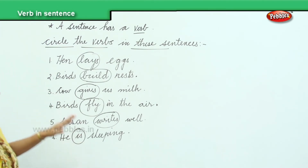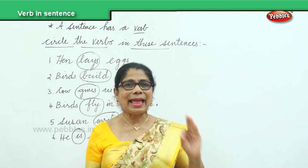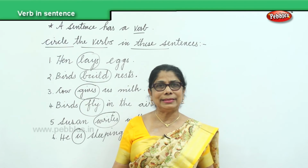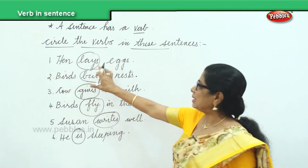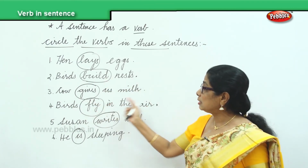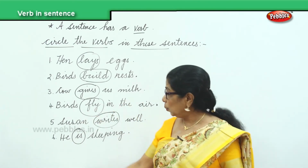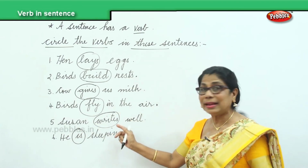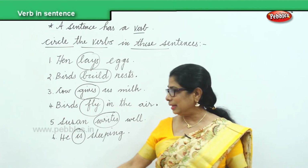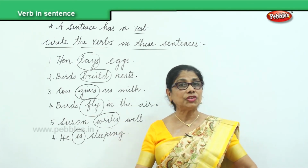So now what we have done is, we are trying to remember, a sentence has a verb. So what did you do now? You circled the verbs in the sentence. Hen lays eggs, lays is the verb. Birds build nests, build is the verb. Cow gives us milk, gives is the verb. Birds fly in the air, fly is the verb. Susan writes well, writes is the verb. And he is sleeping, is sleeping. So, we learn to identify the verb in a sentence and circle it.